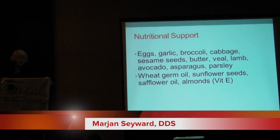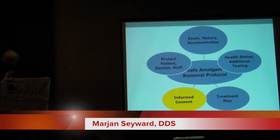And then just in the plain foods categories, free-range eggs, garlic, broccoli, cabbage, sesame seeds, butter, veal, lamb, avocado, asparagus. And then you get your good oils, such as the wheat germ oil, sunflower seeds, safflower oil, and almonds are good. They have high vitamin E, which is good for the cell membranes.